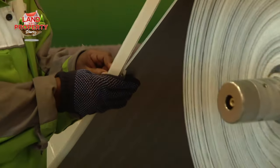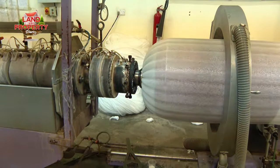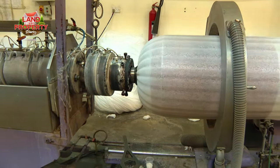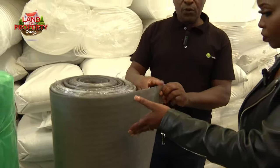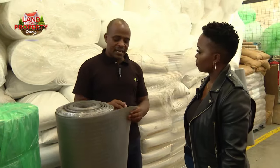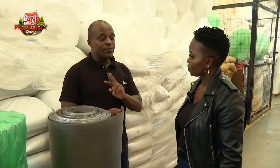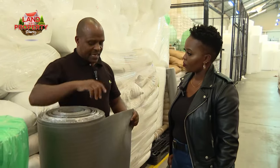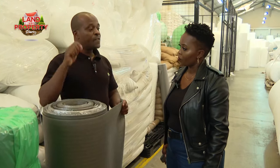The outer part feels like a layer of film which we add onto the foam that is already 100% moisture proof. This adds strength and also an additional layer of moisture proofing. So you have two products combined together, and both of them are moisture proof, to make sure that the product is strong, can withstand handling on sites, but at the same time remains effective while in use.